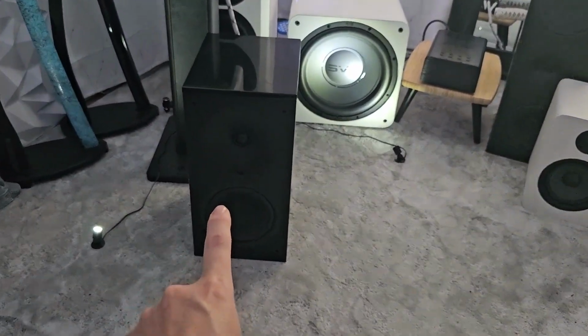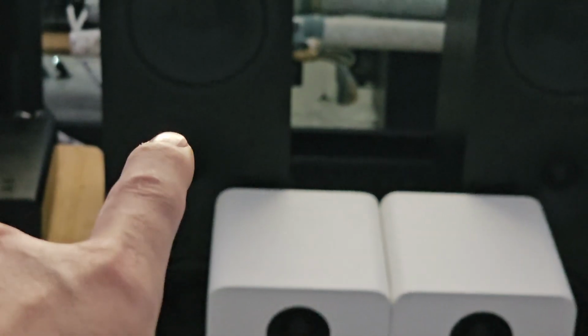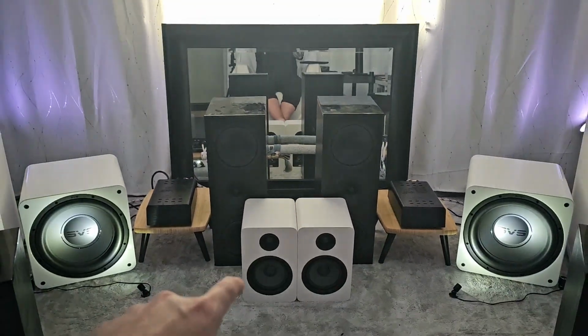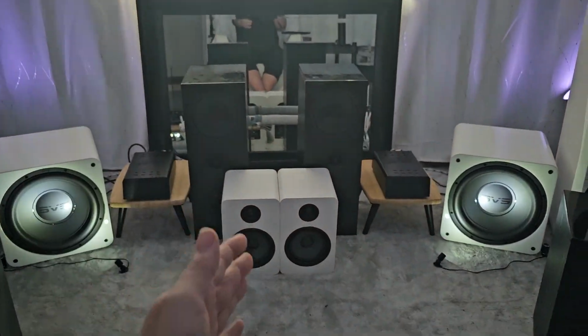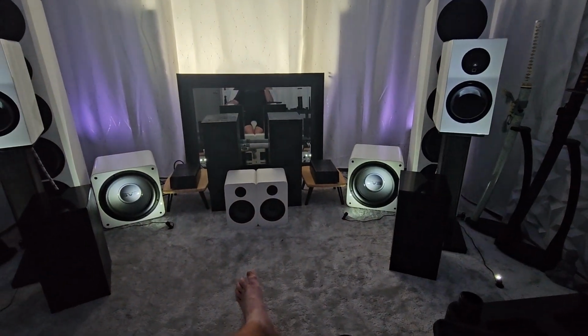So I've got Monolith in here. It's really dark. I've got the Kanto. I've got the other Monolith center channels, which I'm using like vertical monitors. I've been swapping them out, checking them out. I did a lot of that yesterday.